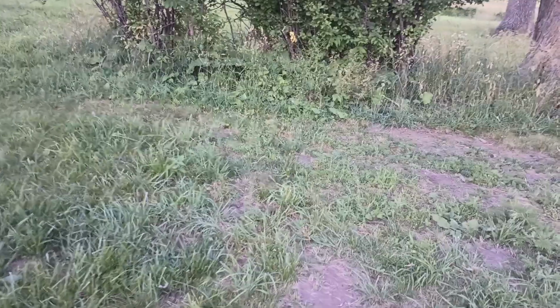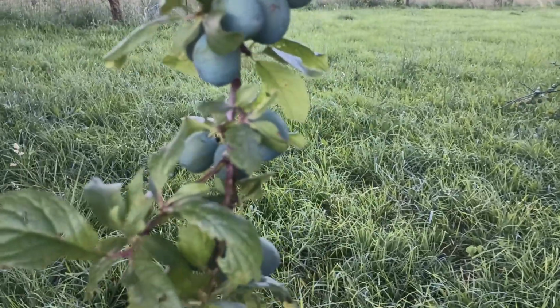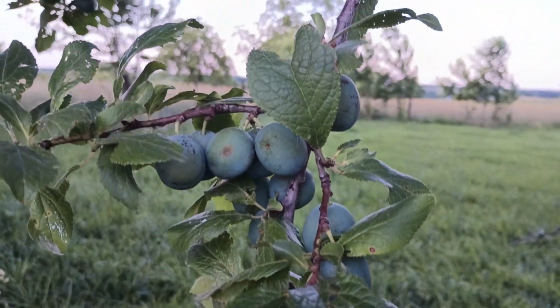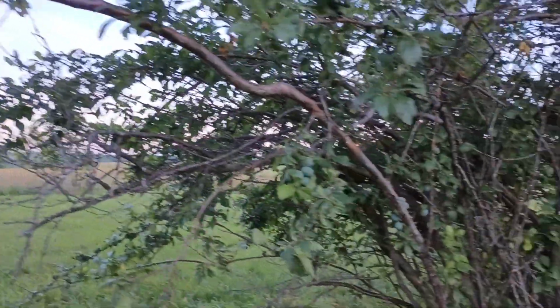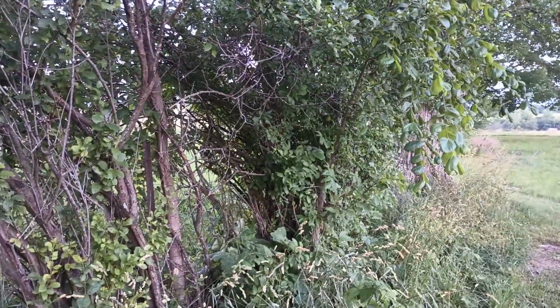And I have plum trees that are hanging full of plums right now. Let me show you those. Take a look at that. Loaded, just loaded with fruit. And I have blackberry vines that are absolutely loaded with fruit, as well as some raspberry vines. So we have all of this going on.